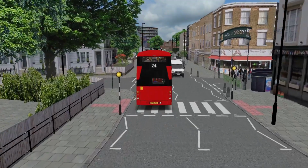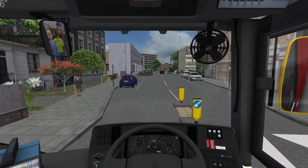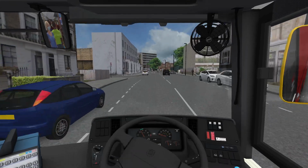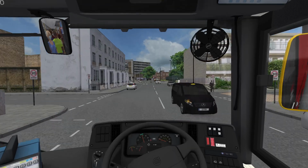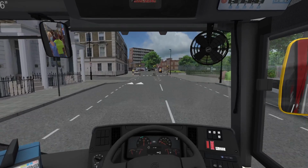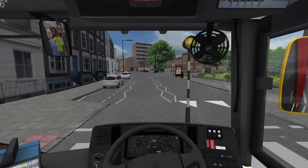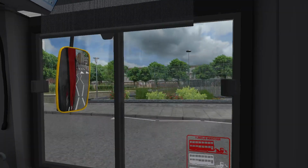24 to Hampstead Heath. What's this? Queens Crescent, yeah, some sort of market. I think she's only crossing. But she will quickly. Yeah, do that.